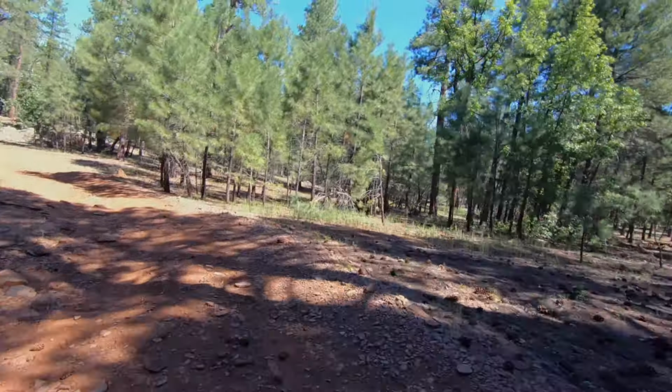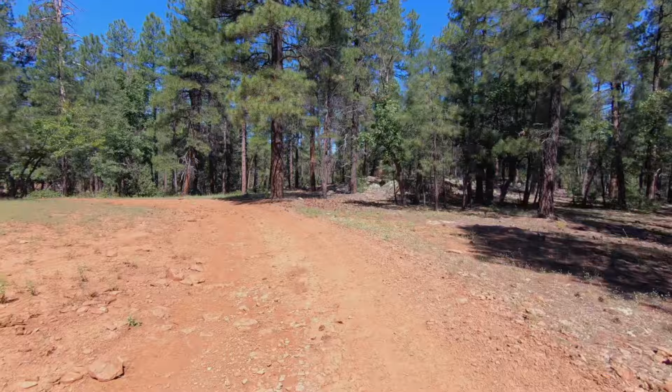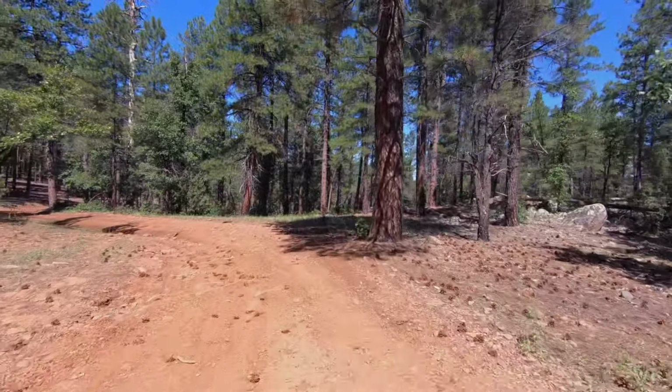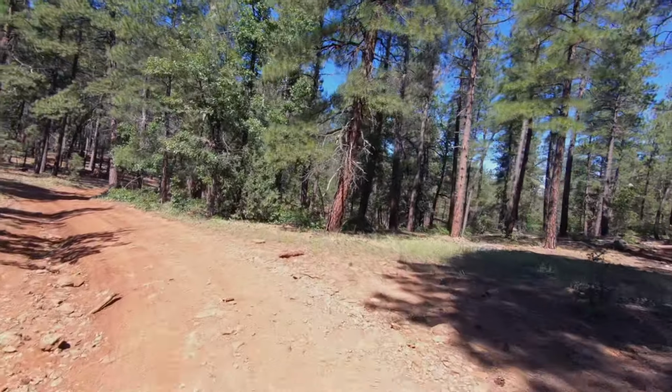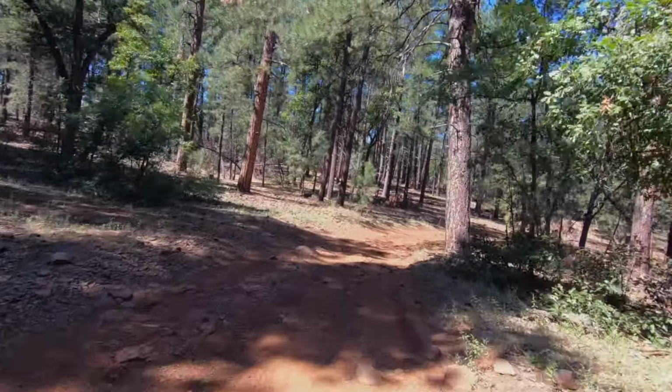But hey, I was having fun, I was exploring, I wasn't really too worried about it. It wasn't, I think, until there was a big tree up here laying across the trail, and the ruts started getting bigger. And I realized, oh, I think I'm going the wrong way.